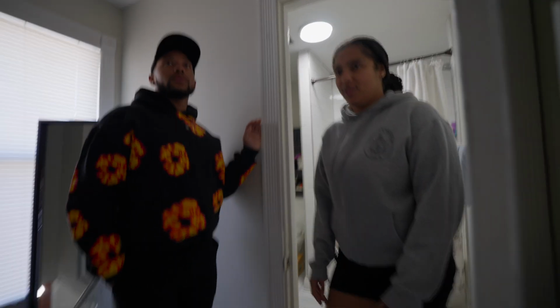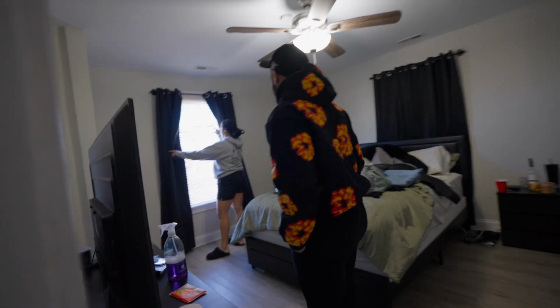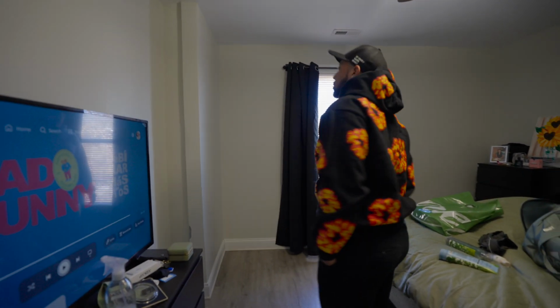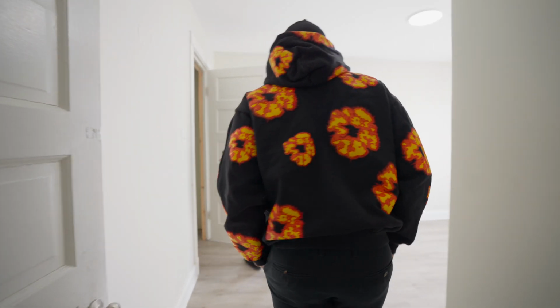So this is 1 bedroom right here. Master bedroom, the closet. It's pretty small, but this is the closet. And this is the window to the backyard. It's kind of broken up here, by the way. Another window right there. And this is the second bedroom, literally empty. This is the closet in here.